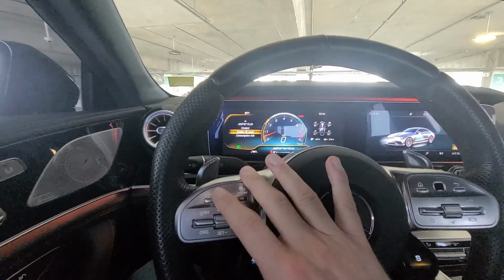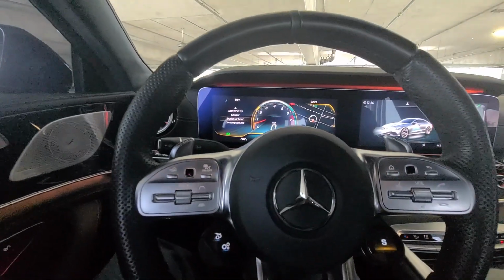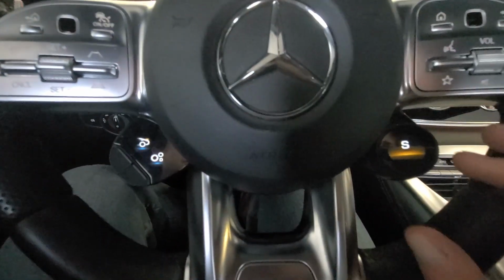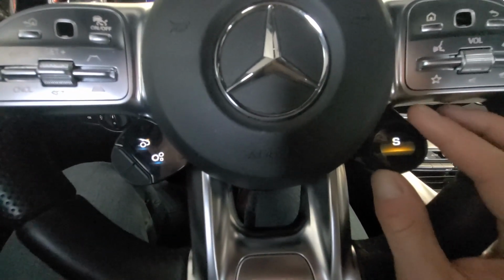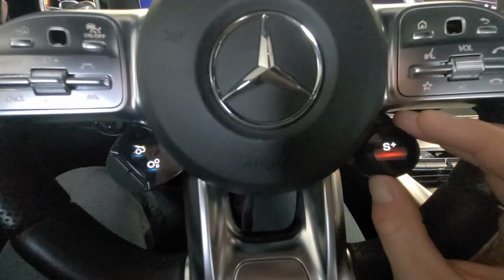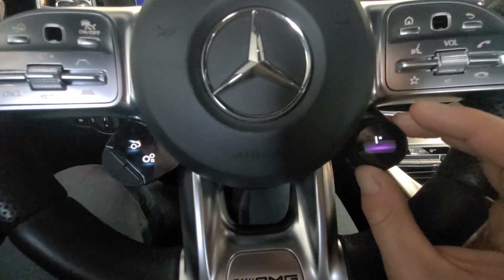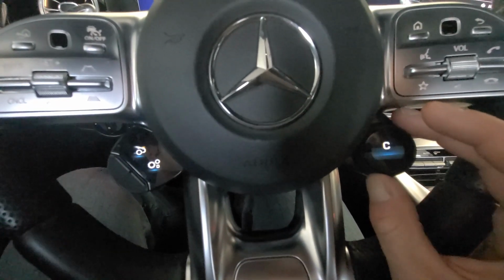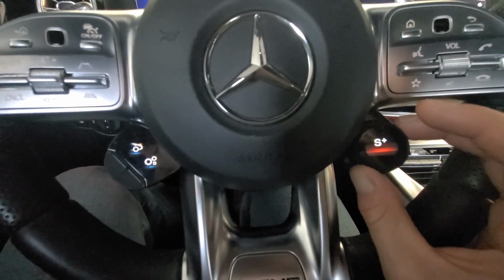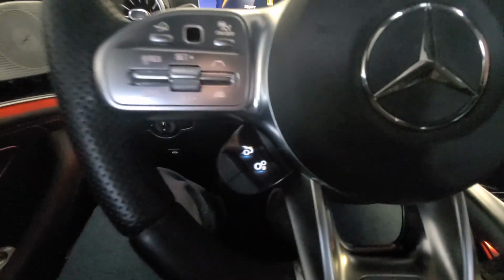The other touchpad allows you to control the gauge cluster. So it gives you a lot of accessibility directly from the steering wheel. And then something else that you don't get to see on many steering wheels are these mini screens that you can adjust your drive modes on one side, for example, from individual to comfort to sport, and then Sport Plus. And then the other side allows you to do a multitude of things.